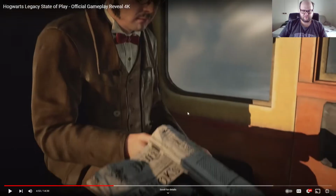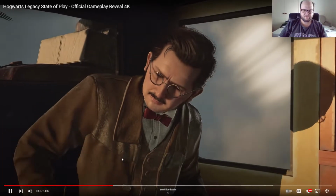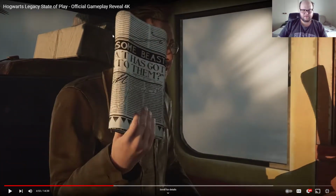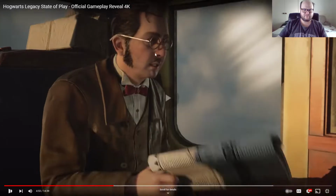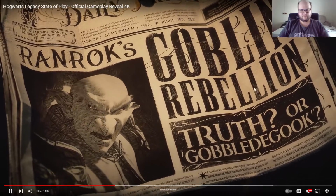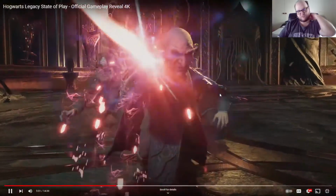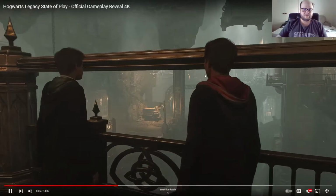We also have, let's just go back a bit. And we find out that it is Monday, September 1st, 1980, issue, whatever that number is. This is the Daily Prophet, and that is Ranrock. This looks like Gringotts, by the looks of things. Could be Gringotts, could also be a dungeon. Ranrock.